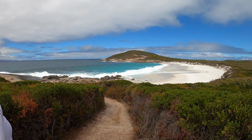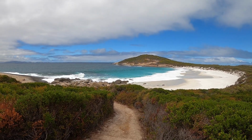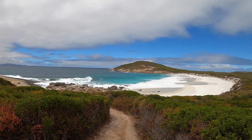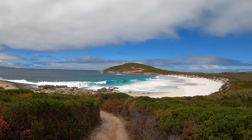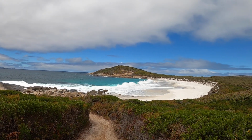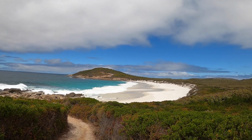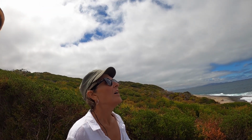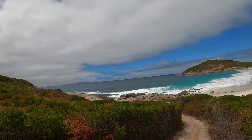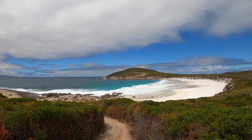So we're off for a walk again this morning, and we drove up to Dolphin Cove, and we thought we'd just walk from Dolphin Cove all the way through to Targon Bay, which is about 4 or 5 kilometres one way. So this is Little Targon Bay, just here. Dolphin Cove is behind us. So it goes Dolphin Cove, Little Targon, and then Big Targon around the corner.